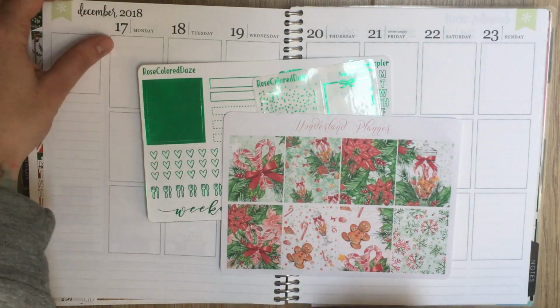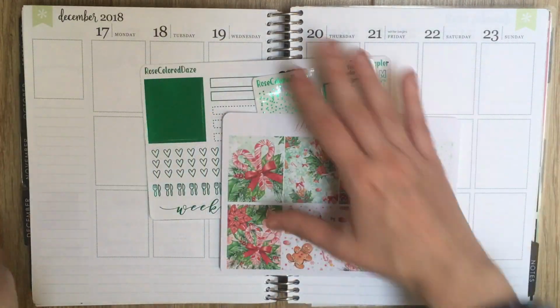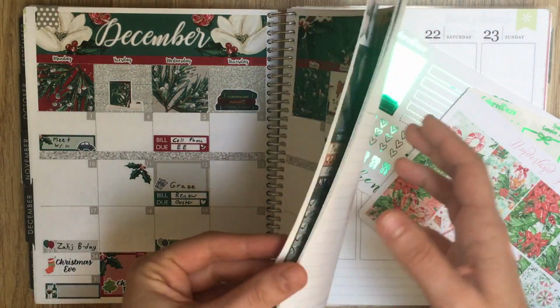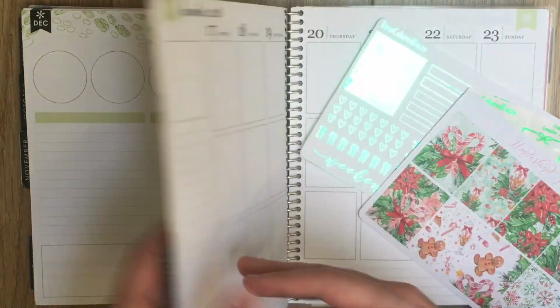That's just a little more warm, and then the one I was going to use this week was a little more cool. But it was the beautiful holly art that I used in my monthly, so it would have matched this. And I also got a matching notes kit, so I haven't had a notes page this month.